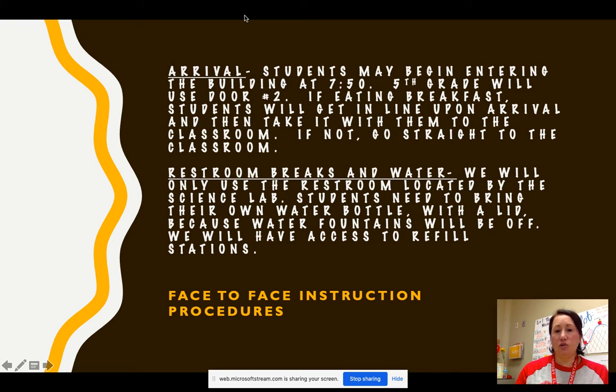We have scheduled restroom breaks throughout the day just to make sure that there isn't any overcrowding in the hallways or at the restrooms. Also, the water fountains are closed, but the refill stations are open. So it's very important that your child brings a refillable water bottle with them to school. Make sure it has a lid on it, and they will be able to fill it up throughout the day as they need to.